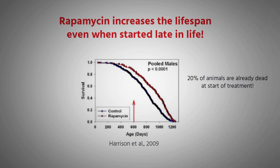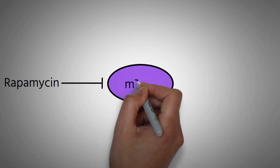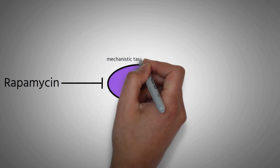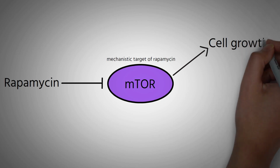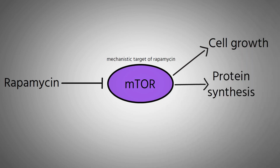of the animals are already dead. Meaning for Rapamycin to work, it must work basically immediately to show any effect, which it does apparently. Rapamycin inhibits the nutrient-sensing protein mTOR, which stands for Mechanistic Target of Rapamycin. mTOR is an important regulator for processes such as cell growth, protein synthesis, and autophagy.